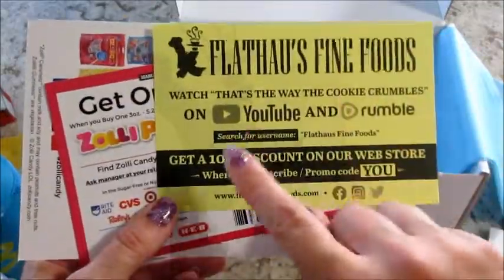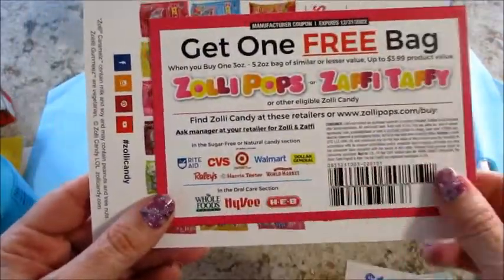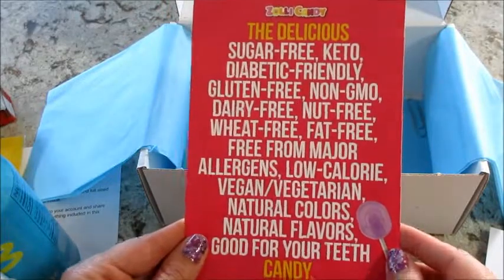Advertisement for their YouTube, 10% discount. Free bag of Zolli Pops. That's awesome. Shows you where you can get it. And then all the candy that they sell. Lots of varieties with that brand. So that is what I got in my box.